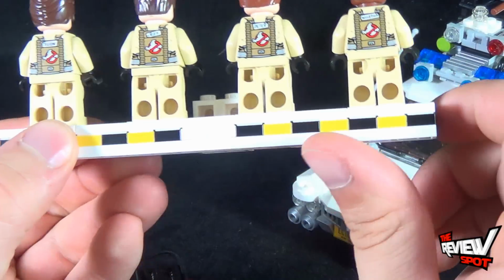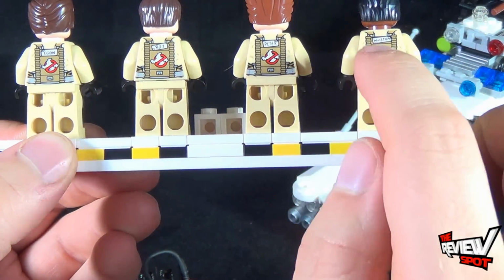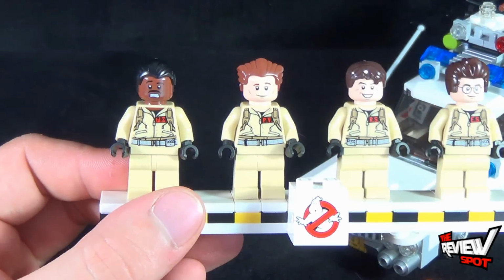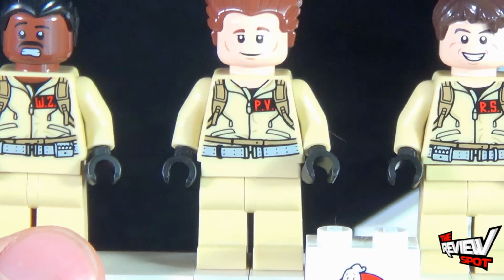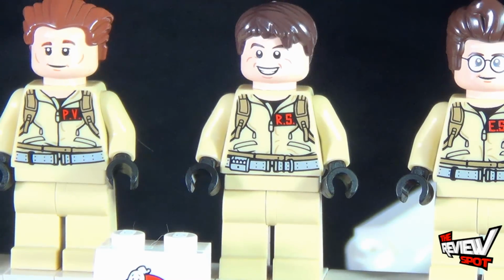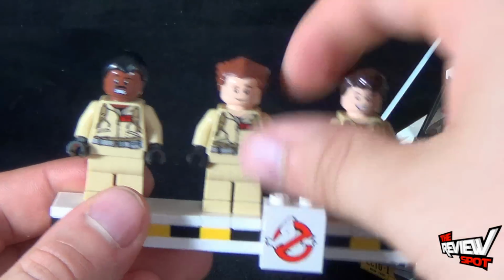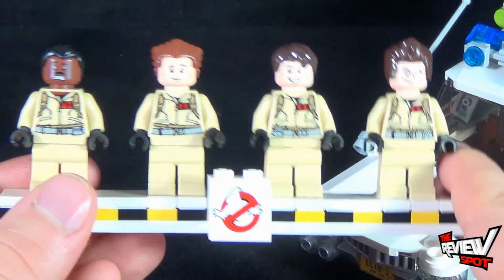Turn around the back of them. There is back printing. Egon, Ray, Peter, Winston. Once again, we flip that around, and each one of them will have a name tag. Now, because it's so small, they couldn't have put Zedmore, Venkman, Stantz, and Spengler. So they kind of just abbreviated. They kind of just put their initials down. So like, WZ, PV, RS, ES.